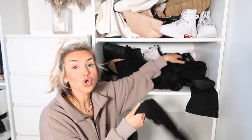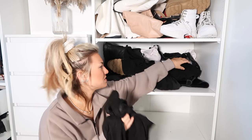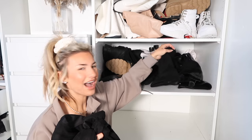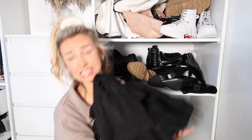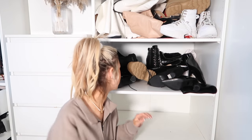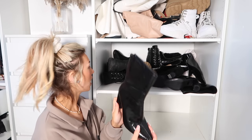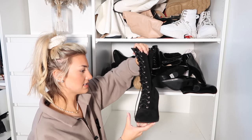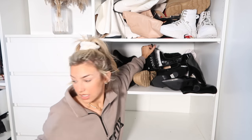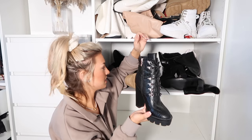Right, I've got so many pairs of knee-high boots and I just constantly think to myself, Lucy, why do you need this many? Literally, look. Why? It doesn't end. Yeah, I'm going to look through them because I'm not keeping them. That's ridiculous. These I do like. Can I walk in them? No. But I'm keeping them. These, I'm selling these in red, and I feel like I could probably sell them in black as well because I've got enough black boots. Look at this. Do you know what I mean?